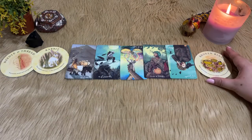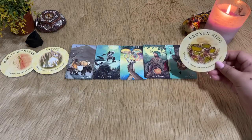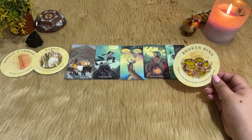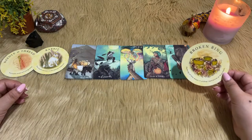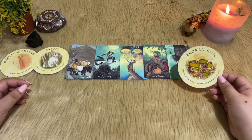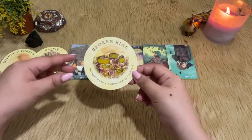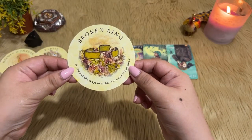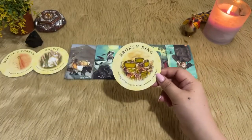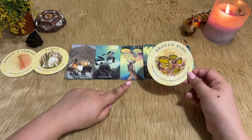Now, this card, like what I talked to you guys about a while ago, is a warning sign. So yes, we have these wonderful gifts coming in for you. This one talks about a warning of what could be the side effects of the gifts that you have. And for you guys, we have here the broken ring. It says parting of the ways in either romance or business. So it's pretty much matching the Two of Cups in reverse energy.